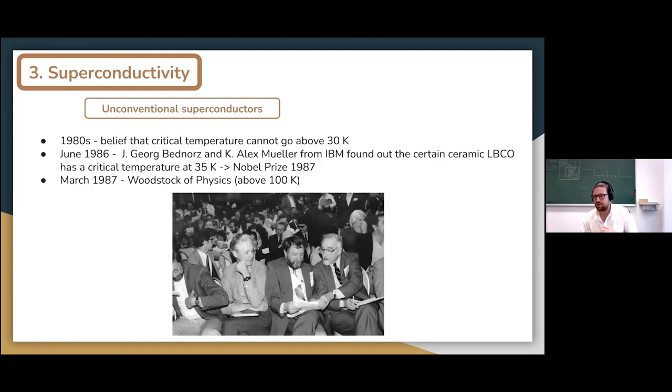And in the 1980s, there was a strong belief that the critical temperature within this BCS theory cannot go above 30 kelvins. But in June 1986, Alex Müller from IBM, with his newly appointed researcher Georg Bednorz, analyzed ceramic samples that they thought could give some kind of superconductivity. Everybody was thinking that this idea was crazy. But in 1986, they found out that a certain ceramic, lanthanum cuprate, LCO, has a critical temperature of 35 kelvins, which is above what was previously thought to be possible. And they were awarded the Nobel Prize one year later.